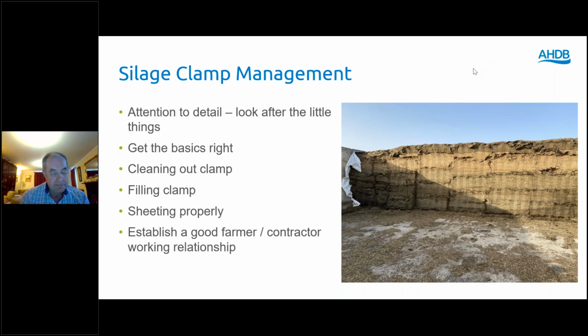It's all about attention to detail right through the system. There we are. That's one of the silage clamps at home there. There are 3 cuts in there and a layer of whole crop. It was whole crop barley last year. It didn't do all that well. Less said about that, the better. But our aim there is to get so you can't see a line between the cuts.